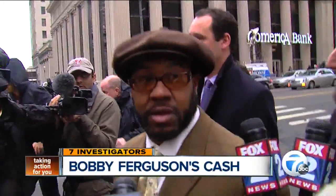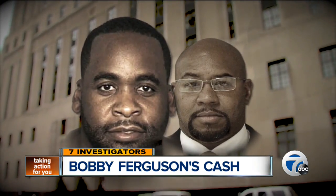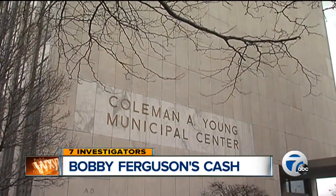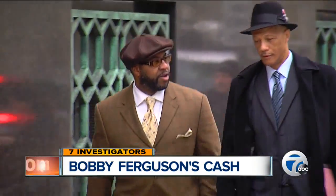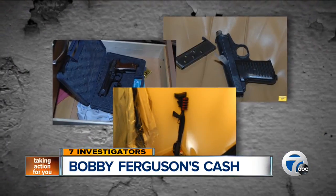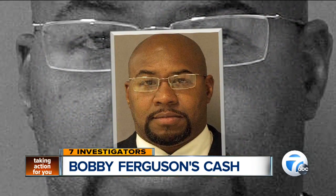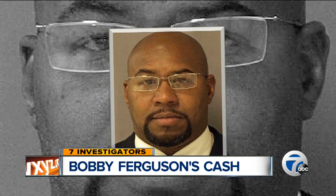The former contractor's prayers were not answered last March when a jury convicted Ferguson and his friend, ex-mayor Kwame Kilpatrick, of racketeering, bribery, and extortion in the City Hall corruption case. Federal prosecutors also accused Ferguson in a separate case of bid rigging and charged him with gun crimes after they found these weapons in his home and offices. After a 2012 mistrial, the feds took Ferguson to court again last month, and he was acquitted.